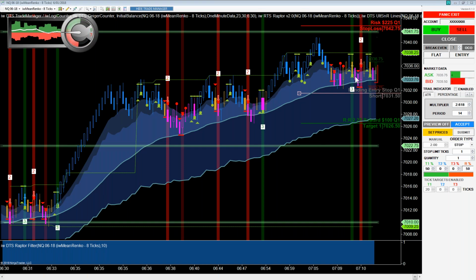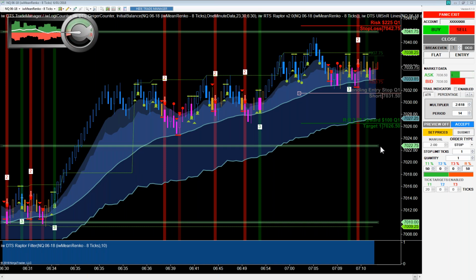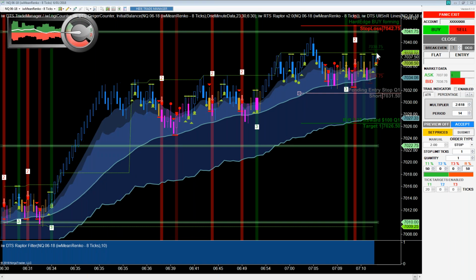We're watching traders commit or try to commit to the long side as they believe the market should go higher from here. But if it does not go higher, then they're going to be stuck in their positions and they're going to have to exit.